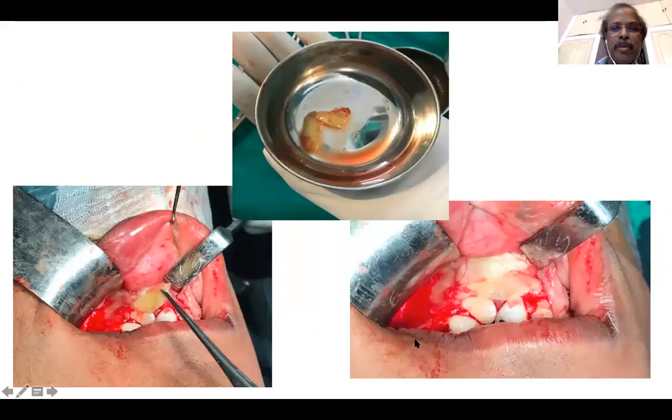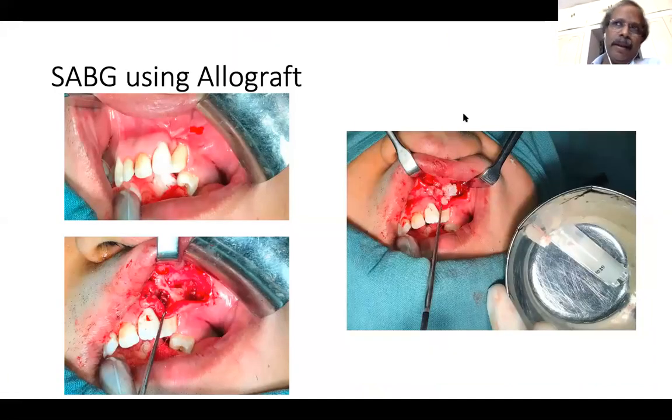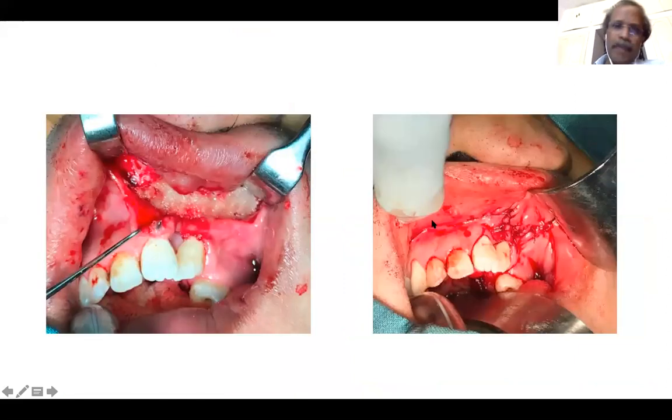And you can also use, next one, on top of that, PRP or PRF, whatever you want. If you have BMP, still better. The bone can form very well, actually. So you can add it. If you don't want to take it from the patient's body, you can buy all these things and put it. So you have a lot of options, options of having the biomaterials like hydroxyapatite or TCP. You can buy the bone. All these things can be done with it.